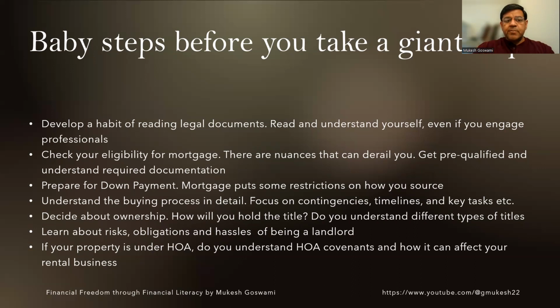First of all, develop a habit of reading legal documents. I know a lot of people do not feel comfortable reading all the nuances in a legal document. But if you really want to be confident, if you really want to safeguard your interests, read and understand every single document yourself. And even if you engage professionals to do that job, I would advise you not to ignore reading it yourself.